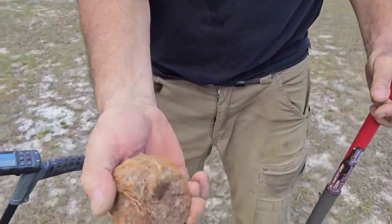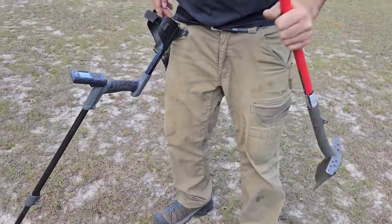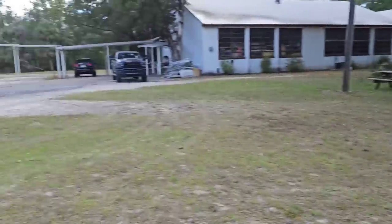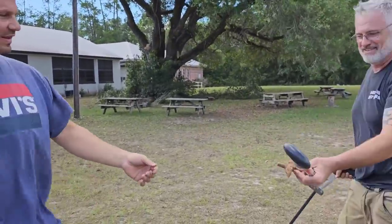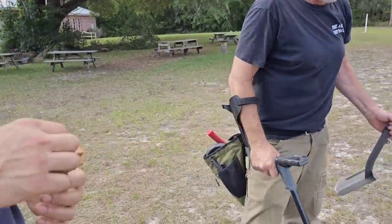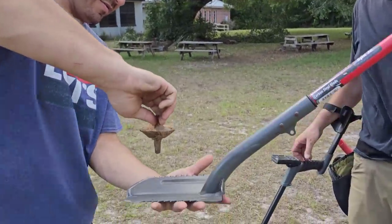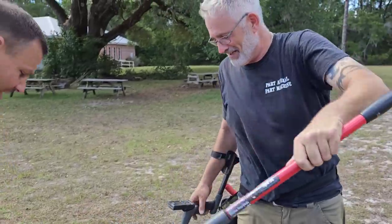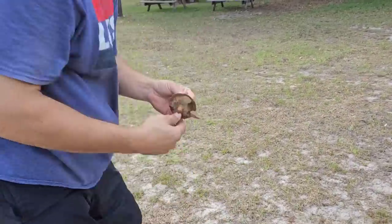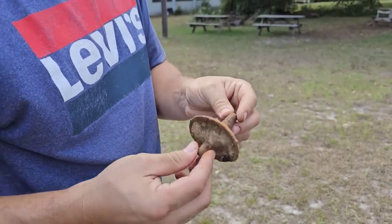I think it's a top, like a toy top. Yeah, I think we found a vintage top. Is it? Oh my goodness. Think so. Spin it on his shovel. All right, you ready? Okay, here we go. I mean, close. I need the pull string. It's a little out of balance. Yeah, I need the pull string. I don't know what it is, but it's cool.